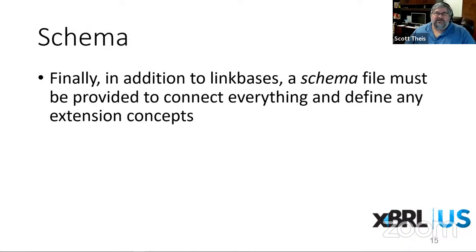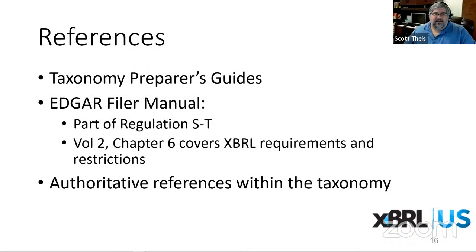And then finally, you have a thing called a schema, which actually defines the relationship of your extensions associated with a particular taxonomy that you're submitting. Again, with GAP, that can be rather large. For CEF, it's going to be small. Finally, and you don't file this, but it's good to know about, you have references, and you can have a reference link base that's built into the taxonomy, and it will tell you what's the authority for these things.